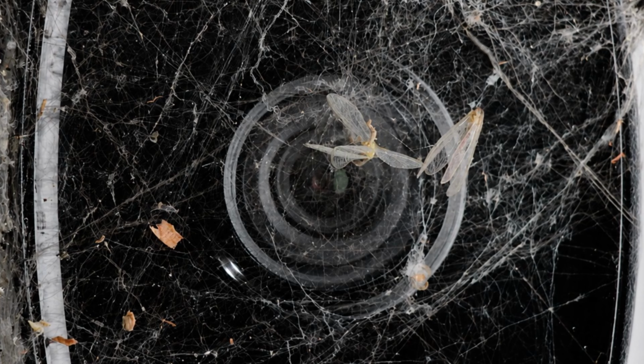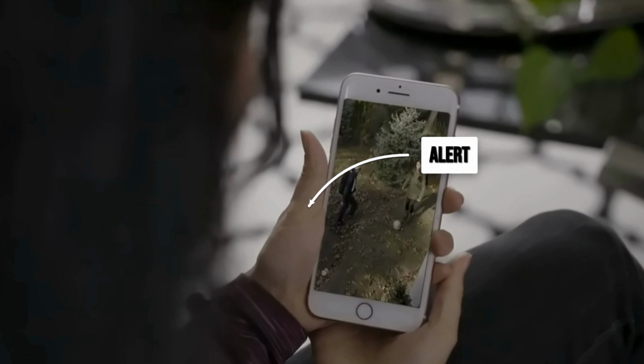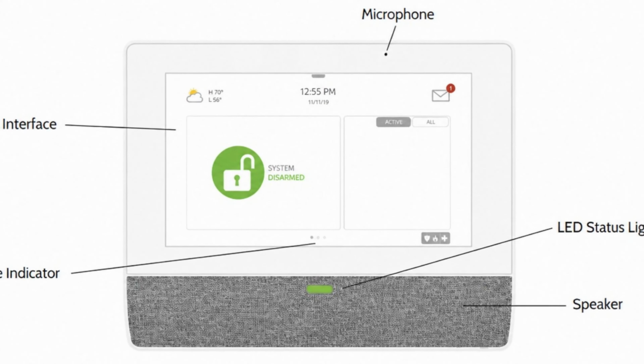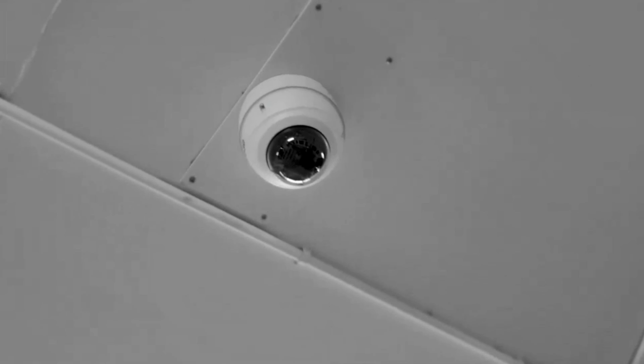While you're at it, take a look at the lens itself. Cobwebs, dust, or fogged glass are among the most common reasons why a camera is online, but still delivers hardly any usable footage. To be on the safe side, send yourself a test notification to make sure it actually arrives on your phone and isn't being silently blocked somewhere. A system that runs inconspicuously in the background can just as inconspicuously stop working until the moment it's really needed.